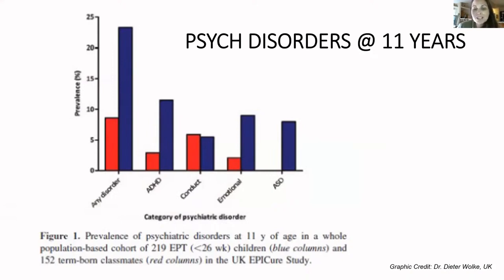And we're looking at the prevalence of psych disorders at 11 years. So again, this is not a short-term outcome, this is a long-term outcome. If we look here, we see the blue bar. For any kind of psych disorder, the blue bar is very high, almost 23%. For the red bar here, it's almost 50%, no, more than 50% less, right? 8%.